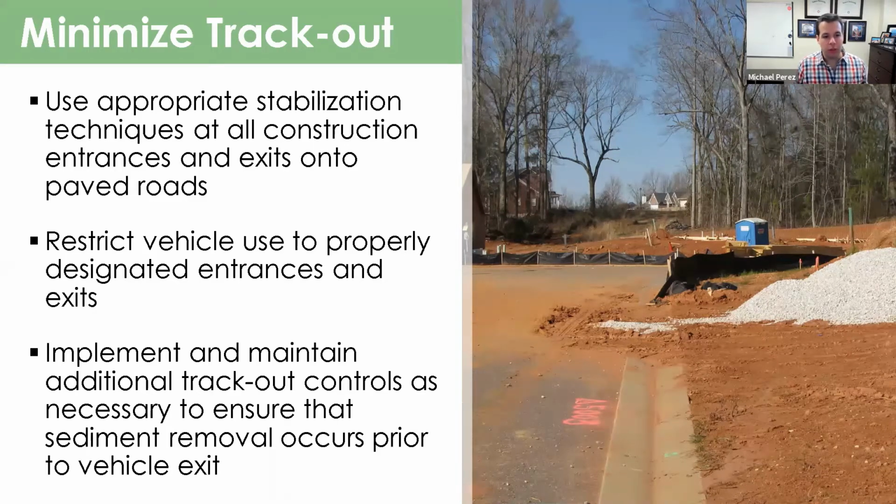And so the construction general permit tells us that we should be using the appropriate stabilization techniques on all construction entrances and exits that lead to a paved road. We also have to restrict vehicle use to these designated entrances and exits. And if these exits and entrances are not enough, we may have to implement additional track out controls to ensure that we're removing the sediment before a vehicle exits the site.